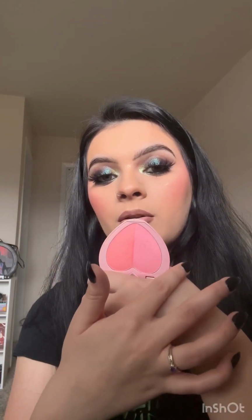Now, my higher end option here, I've had since 2020. Still have not hit pan. This is the Kimchi Chic in the shade 01 Pinky. And it is split pan. So it's like getting 3 in 1 because you can just use the more peachy side or the more pink side, or you can mix them together like I did today. That's what I usually do when I use this blush.